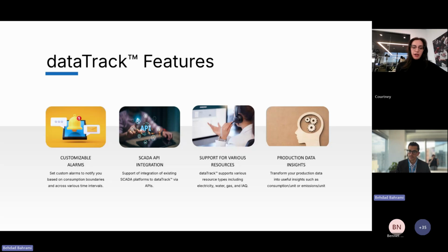Secondly, we have SCADA and API integration. So I briefly touched on this a couple slides ago, but if you do have a current SCADA system or you already have an energy monitoring platform that has APIs, we can actually try and take that data and put it onto our portal. So that way you can use the DataTrack and AI Copilot features alongside the data that you already have.